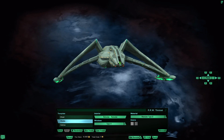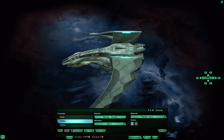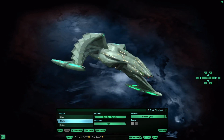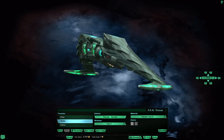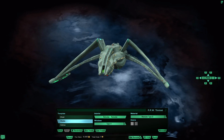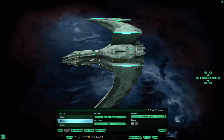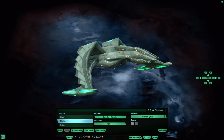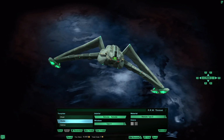Today, we are taking a look at the Dhelan Warbird, which has been explicitly stated by Cryptic as a motion picture era version of a motion picture era warbird for the Romulan Star Empire. Essentially the Romulan Excelsior. Yes.